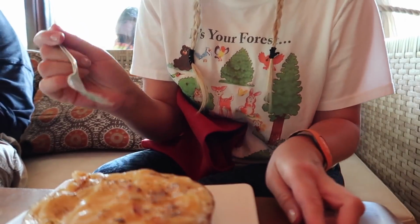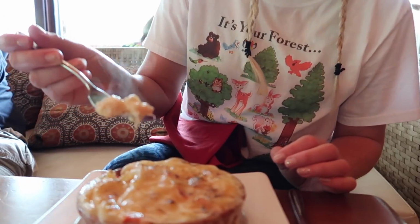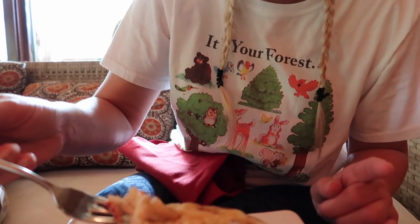Alright, let's try this mac and cheese because this looks wow. Ooh, wowie. Look at the steam coming off of it. Mmm. This is light, buttery, like butter melt in your mouth cheese. This is so good. I haven't even got lobster yet. Hold on. I see a lot of lobster in here. So let's get some lobster and try that.